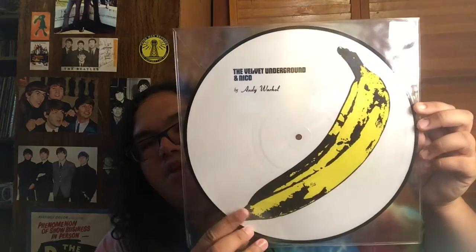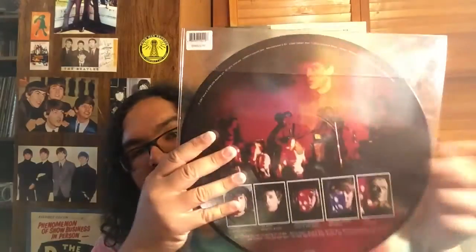Alright, show a gift. There's many gifts I can show, but this is the first record gift I ever got. It was from a friend who also collects, and it's just something that I remember being so happy to get when he gave it to me. It's the Velvet Underground and Nico. It's a picture disc from Russia. I just thought it was really neat.